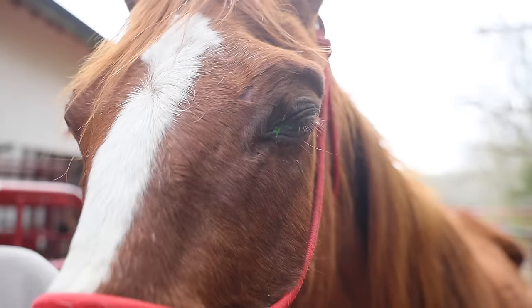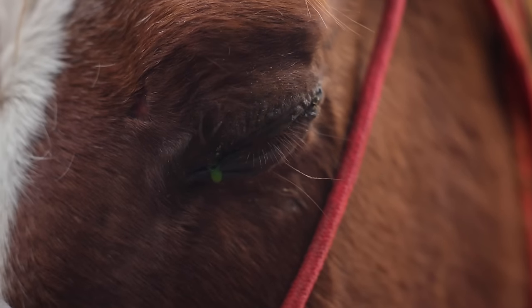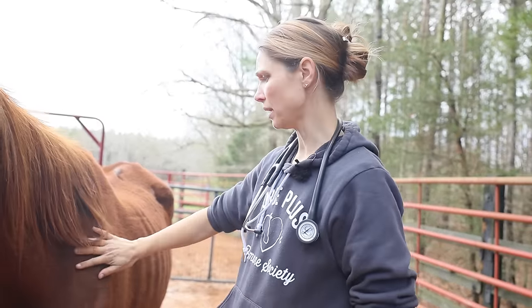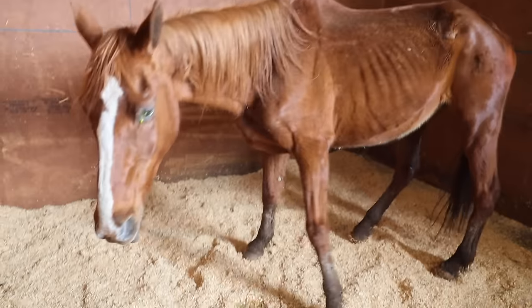Good girl. She is going to need daily eye meds. So let's put her in one of these stalls so that we can more easily access her. And if she's easy to catch, we can medicate her out in the field, but let's put her in a stall for right now. This mare is Horse Plus's number 100 for horses for the year.